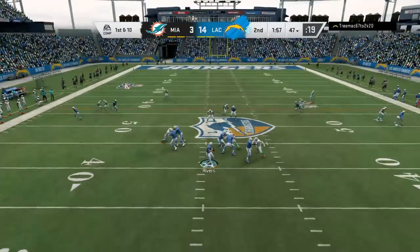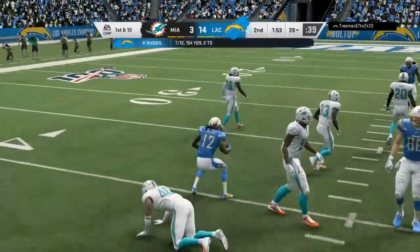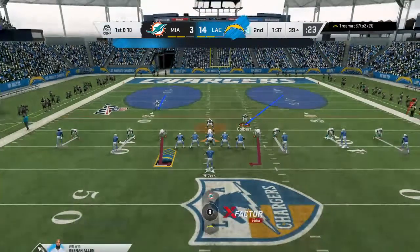The first down throw here for Rivers. Completes it to Benjamin. And they'll get him down as he's inside the 40. First down, Los Angeles there with a pickup of 14 yards.